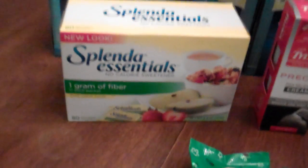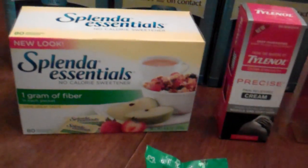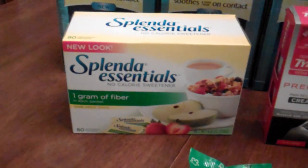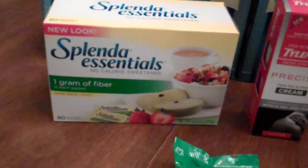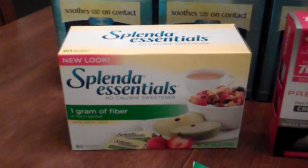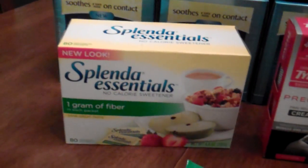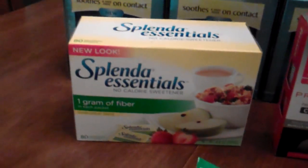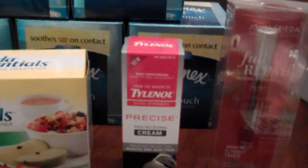But for 99 cents for 80 packs, I really need Splenda. I drink so much coffee every single day. I work from home, so my coffee maker is 2 steps from my office, and I'm constantly drinking coffee and constantly putting Splenda in my coffee. So anyway, very happy about this deal. 99 cents.